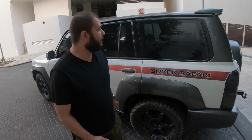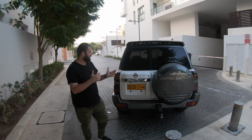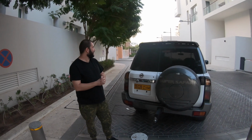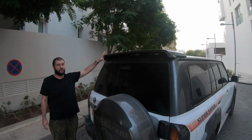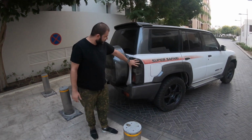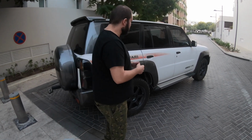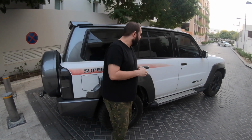On the back, as you can see, it's a cult. It's something like a big spare wheel, big spoiler, which defines the Safari from the Super Safari, basically. And then a bit of redesigned back tail lights that you have on the newer models. It used to be kind of forgotten when the new Patrol came back in 2010, but hey, it's back, and it's back through the big door, if you ask me.